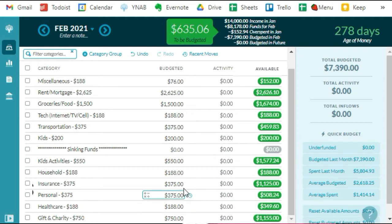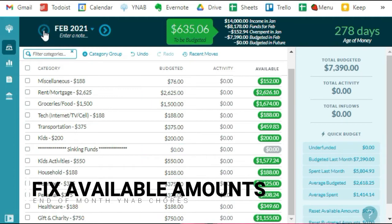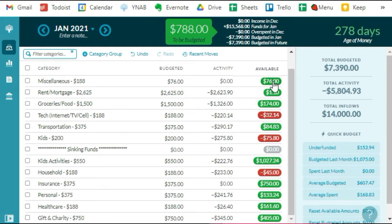Once that's done, I fix the available amounts. So I try to make sure that at the end of each month, I don't have any negative numbers in my available column. If I do, YNAB will take care of this for me by pulling money from to be budgeted, but I want to have more control over how I'm covering these shortfalls.